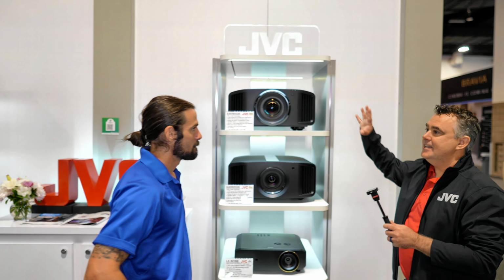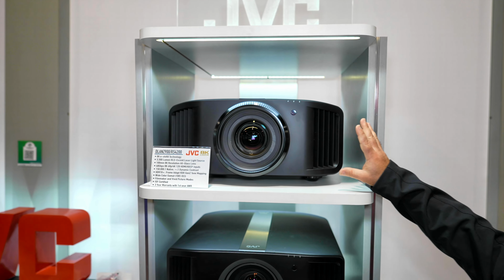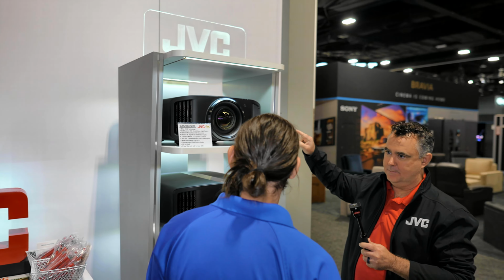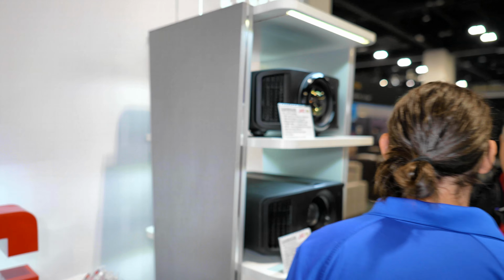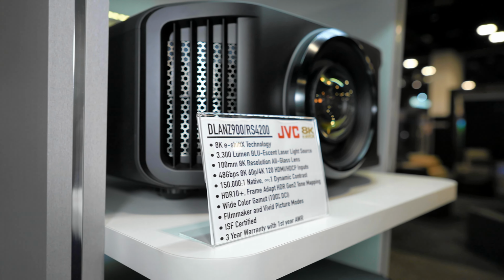What we got? So this is the monster, the one that everyone says, oh, why is it so heavy and so huge? This is the NZ900. 100 millimeter all glass lens assembly. The ones we were just talking about were 80 millimeter, and that is also new for this year. But this one's got 100 millimeter all glass lens assembly, AE shift.